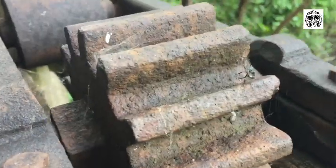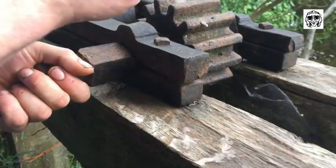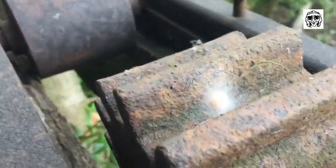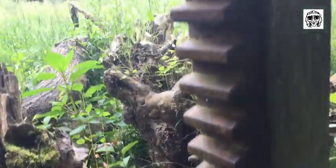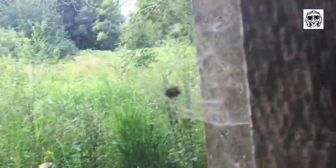Look, this is where they would have wound it from with that square. Oh yeah, look at that spider's egg sac. So we're looking to see how it works. Here's the cogs, and so you would have wound that up, and that would have lifted the water up there. Yeah, lift it up. And then look at that.